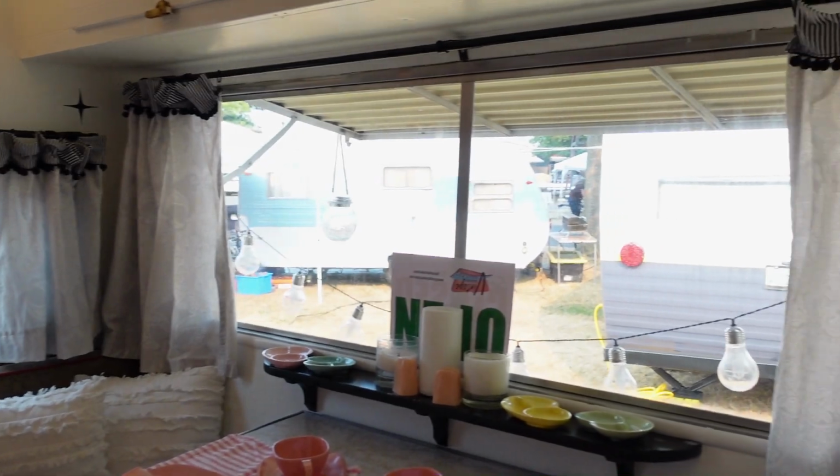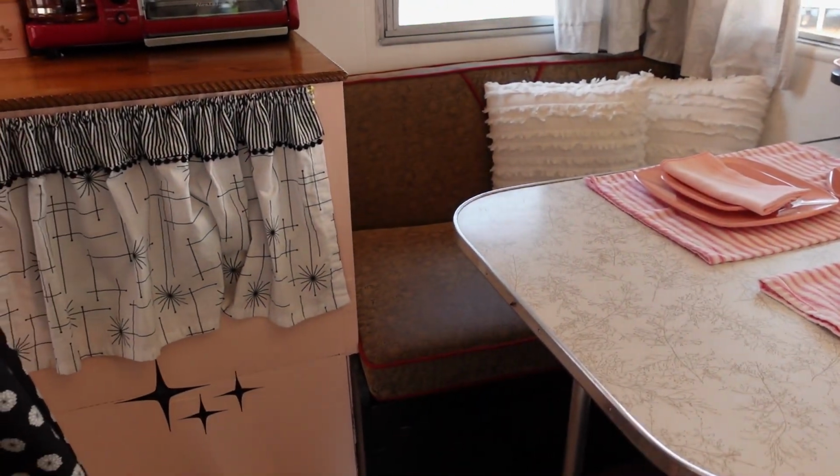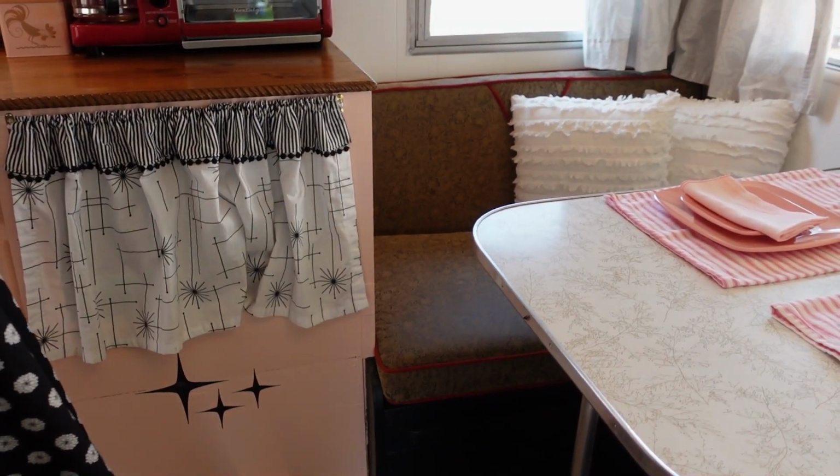The paint actually protected it, but it's in great shape. Yep, I made the curtains. We left the cushions for now because they aren't perfect. Those were the original cushions, and as vintage trailers go, they're in pretty good shape. Those aren't original, they went with the Western theme.